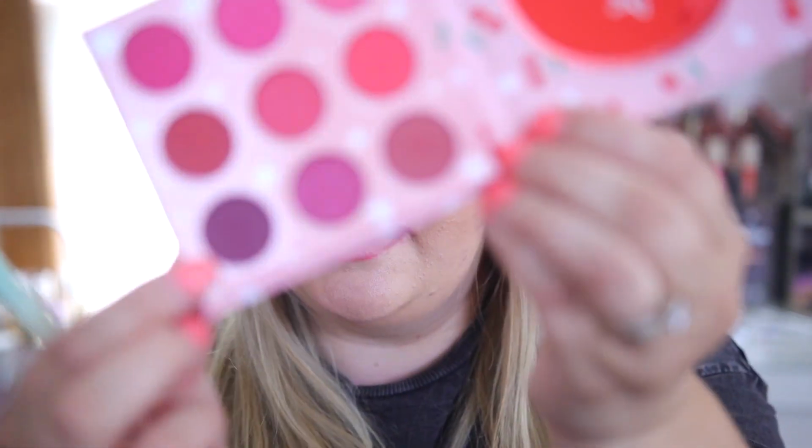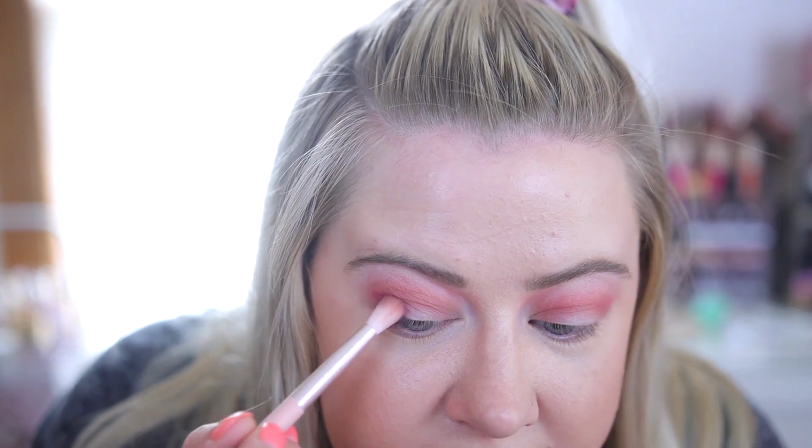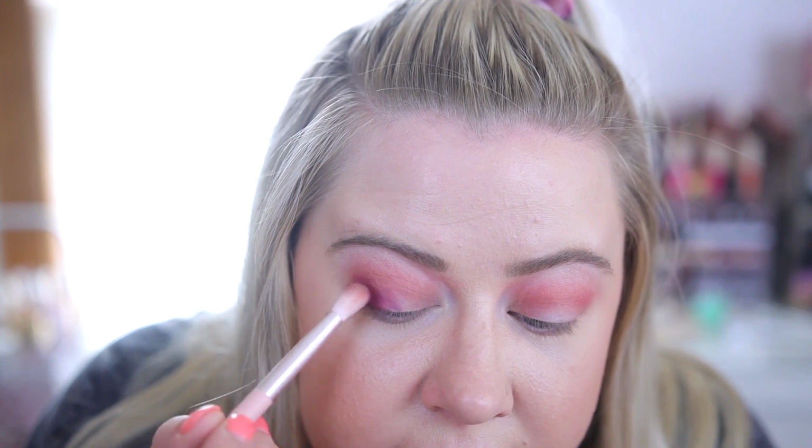Next, I'm going to take a bite. I'm going to do a halo eye, I think, with this one. This is like a darker purple. So I'm going to put this in the outer and inner corner of the eye.